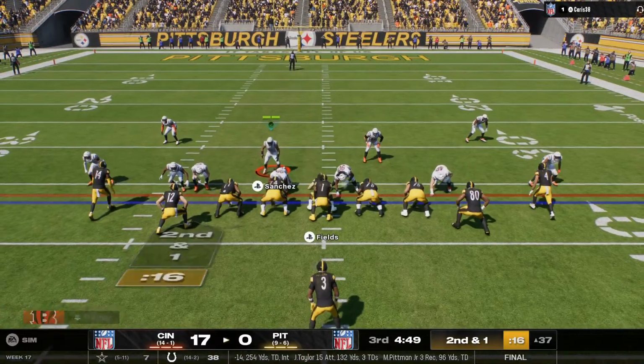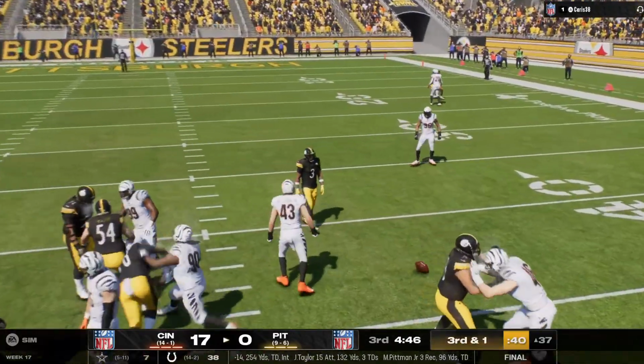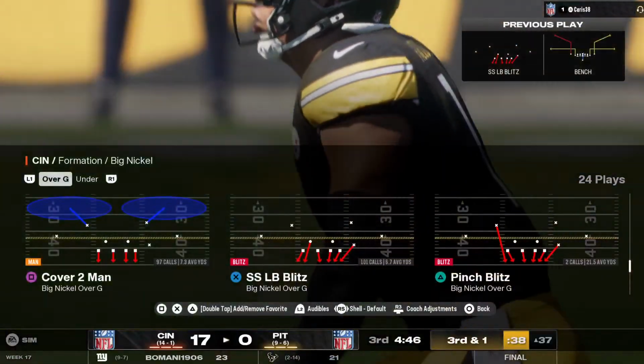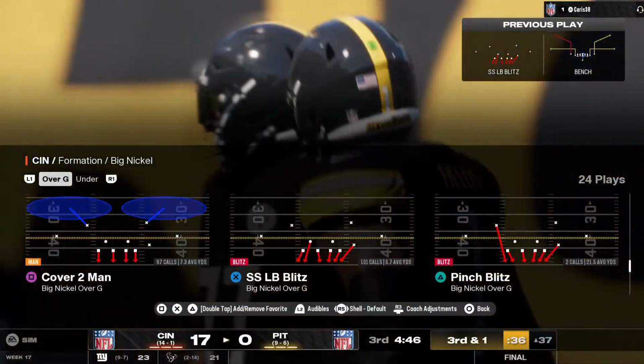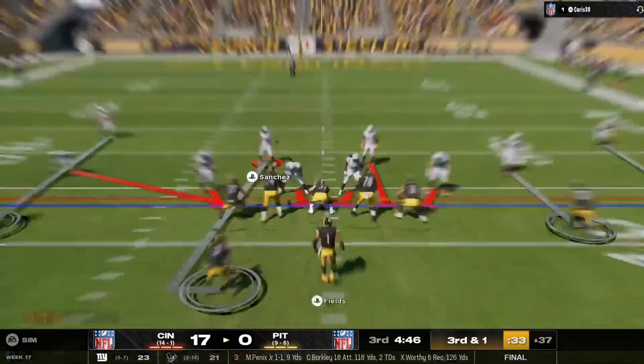Here we go. Fields now to throw. And he'll be hit as he releases it, and that'll fall incomplete. And there's another stop. One of the league's best defenses is certainly bringing it again this week.